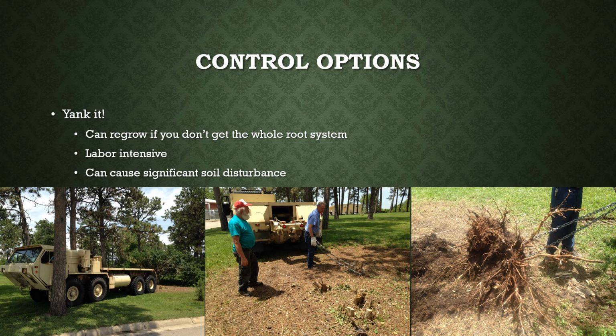For most invasive plants, and we'll focus just on bush honeysuckle as sort of a test case here, it breaks down into three options. You can have mechanical control, chemical control, and then sometimes cultural control. We'll focus on mechanical control here first. You can see here, you can pull out bush honeysuckle by the root. It does cause some soil disturbance, and it can be pretty labor intensive.